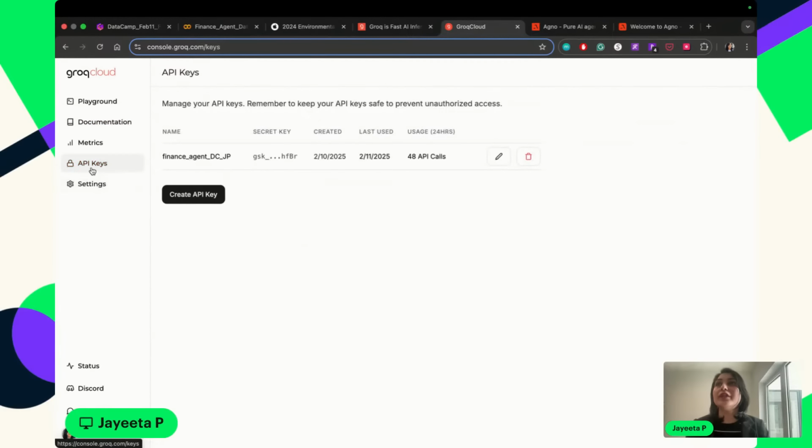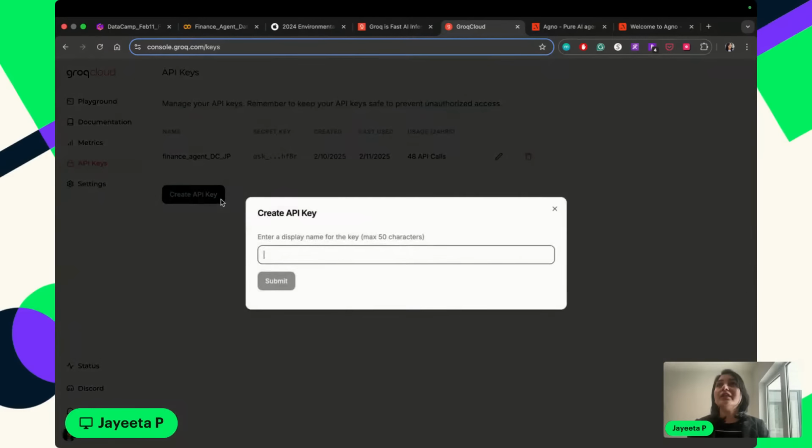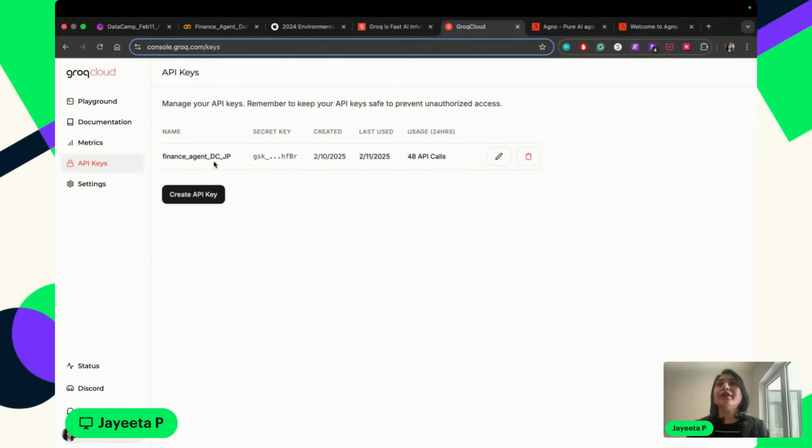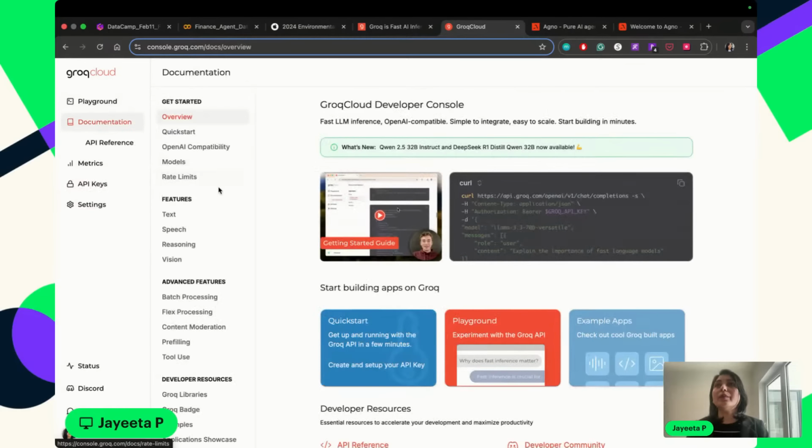What you need to do is create your API key here. I already created my API key here called Finance Agent, and you can see I have a couple of calls there. If you want to create a new one, just click create new, enter your details, and it's going to be here. We'll use this secret key in our notebook so that it can call all the models that we would like to use.